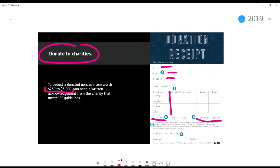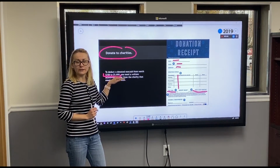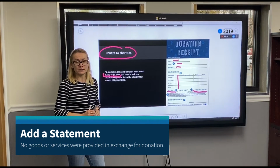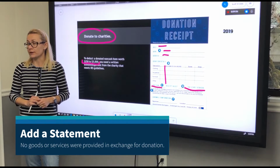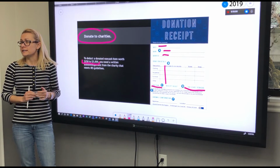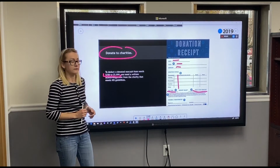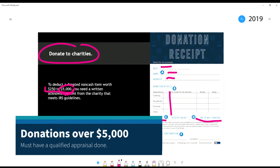Another thing to mention, for $250 to $5,000 gifts, you have to have a statement saying that no goods or services were provided in exchange for that donation. It's very important. And next thing, if you're donating something like a vehicle or something high in value, and it's $5,000 or more, you have to have a qualified appraisal done.